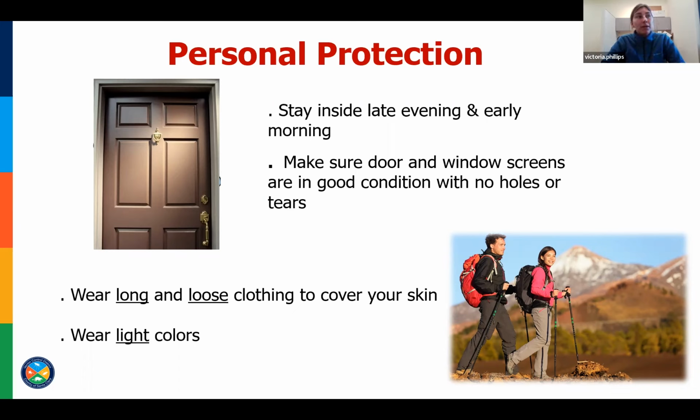When you're out and about, again, wear long sleeves, long pants, loose clothing. If it's tight, the mosquito can pierce through your clothes and still bite you. You want to wear light colored clothing, again, so you can see mosquitoes on you. And of course, to use pesticides as well. So DEET, again, is a mosquito repellent and it works really well. Permethrin also works for mosquitoes as well as ticks. So those are options that you have.